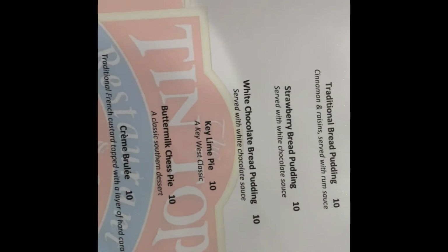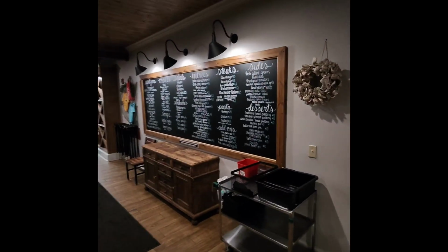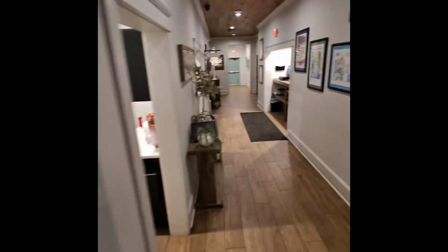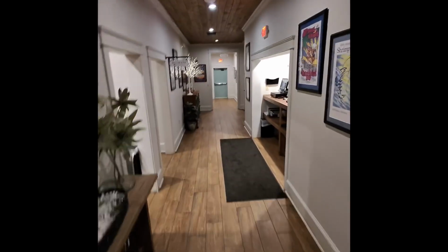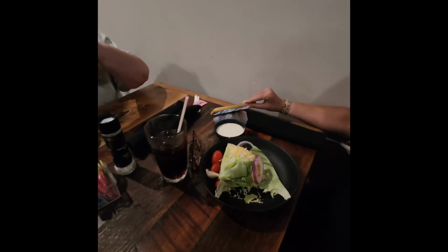They had a bunch of different sides, and we all ended up getting fried okra, and it was some of the best fried okra I have ever had. It really was. They have desserts too, but who could hold it after that? You'll see when they bring the plates out. I had to run to the men's room, and so there's the hallway down there, decorated very nicely, and you're about to see some food rolling out here momentarily.